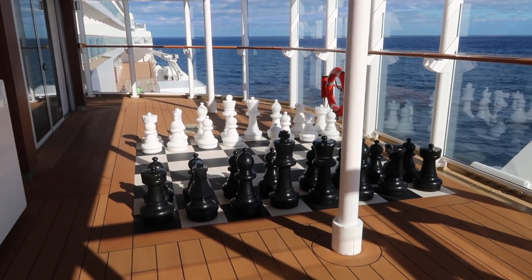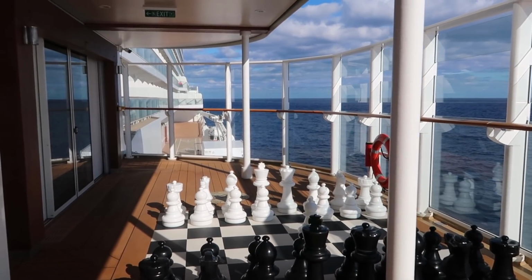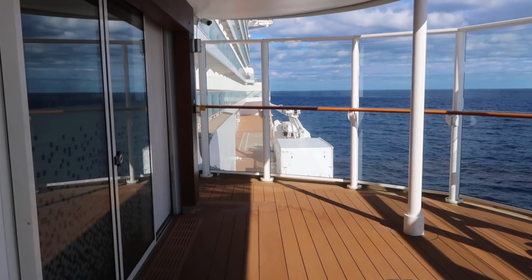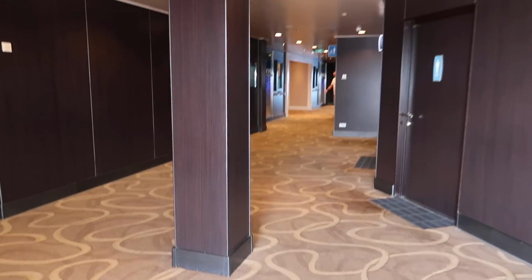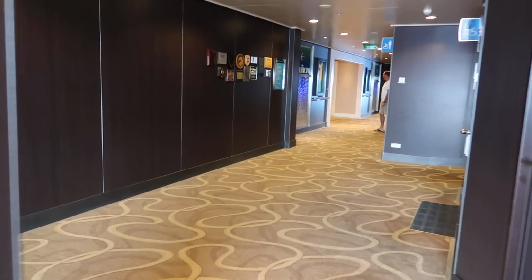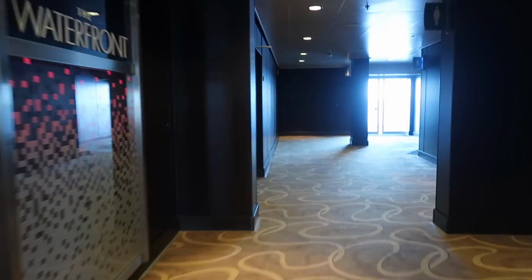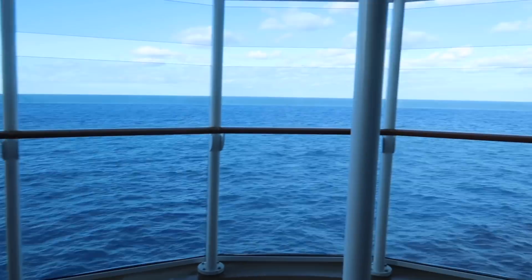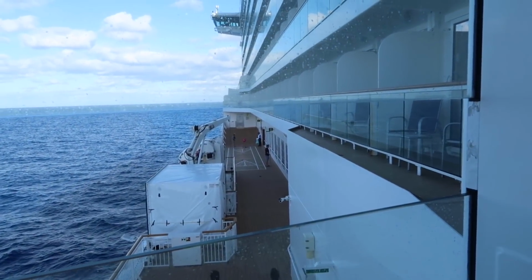If you're looking for outdoor chess, here it is. Okay, we've reached the end of this outdoor deck. Of course, you'll see there's cabins around, but we're going to go through the inside and come out the other side of the waterfront. And you'll see outdoor shuffleboard. It's down on deck 7.